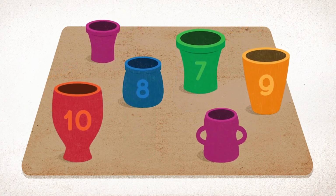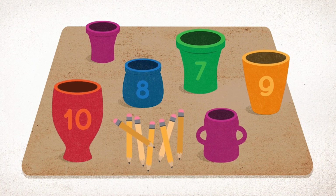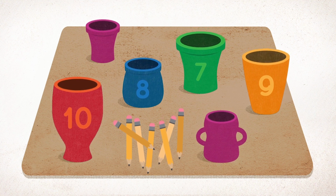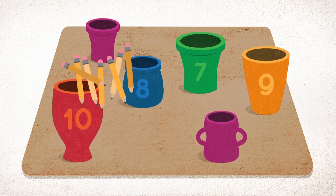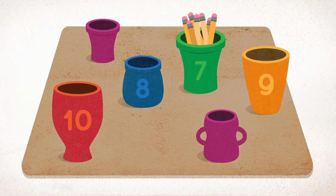It's gonna get a little harder because we have more pencils. Here it looks like we have one, two, three, four, five, six, seven. Seven pencils. Let's find the spot for the seven pencils. There it is up there. We got it.